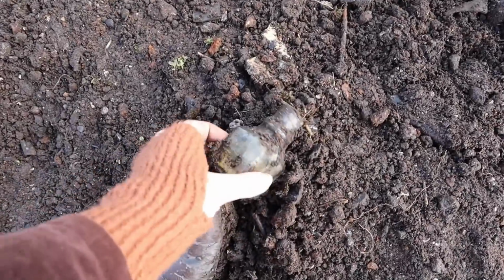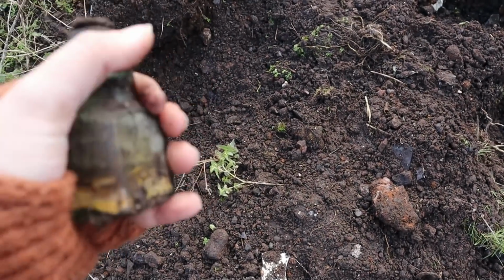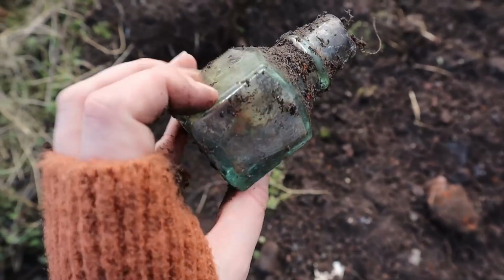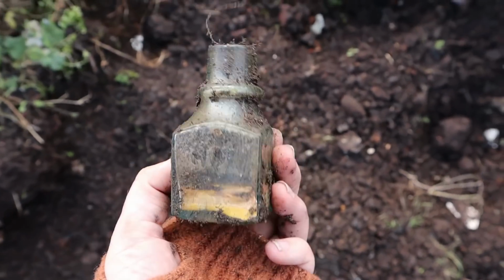Just kicked this bottle out because I thought it was broken, but it's not. That's what shape it is. Is that an ink? Because if it is, I don't have one like it. I mean, it's got some gunk in it, I can see, but I think I'm probably going to have to take that for the ink collection. Uh-oh, it's been a very bottle-heavy day.